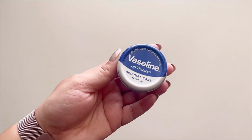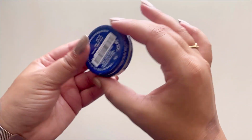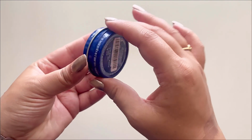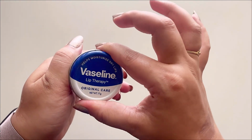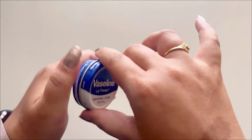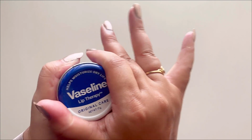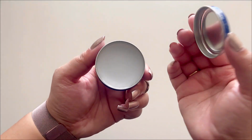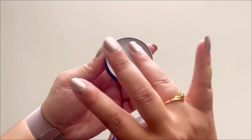So yeah, the next lip balm that I got is the Classic Vaseline Lip Therapy Original Care. Now, this is something that I wanted to add in my video. Honestly, I have used multiple Vaseline products, from their lip oils, the glossy Vaseline lip gloss oil, from the Vaseline petroleum jelly cocoa butter to these lip therapy ones and those tube ones as well.